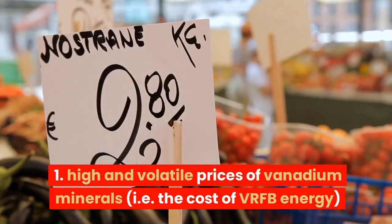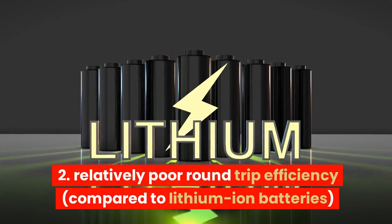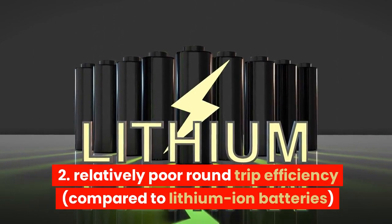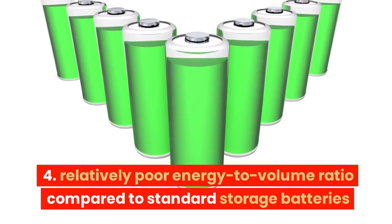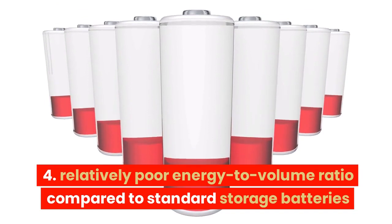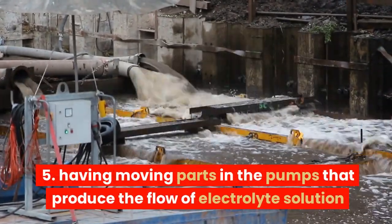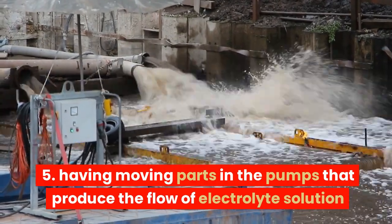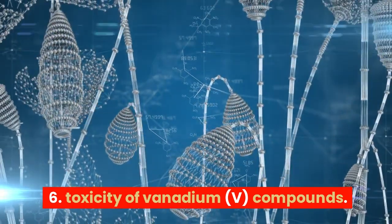1. High and volatile prices of vanadium minerals, i.e. the cost of VRFB energy. 2. Relatively poor round-trip efficiency, compared to lithium-ion batteries. 3. Heavy weight of aqueous electrolyte. 4. Relatively poor energy-to-volume ratio compared to standard storage batteries. 5. Having moving parts in the pumps that produce the flow of electrolyte solution. 6. Toxicity of vanadium, V, compounds.